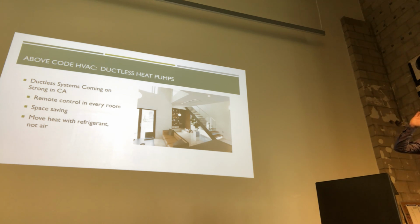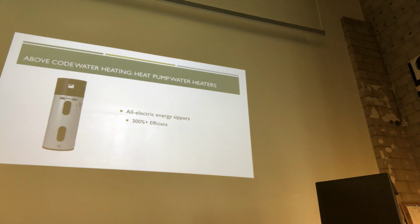The millennials will love having a remote control in every room. They're used to that, right? They're space saving. Usually the outdoor units are smaller footprint than what we're used to in split systems. And the real key selling point, they're moving the heat with refrigerant in liquid form, right? Rather than through ductwork with all those resulting losses. So I encourage you to look at these as an improvement, as an optional upgrade over our traditional gas heating, electric cooling. And heat pump technology is also being harnessed for water heating.